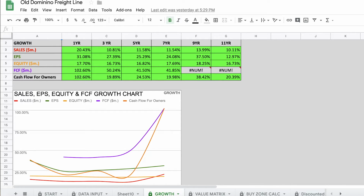Free cash flow, besides a couple of negative numbers over the very long term, has been growing at a huge rate. And cash flow for owners, which is free cash flow excluding growth initiatives, has been growing at 20% per year over the very long term and pretty consistently at that rate.